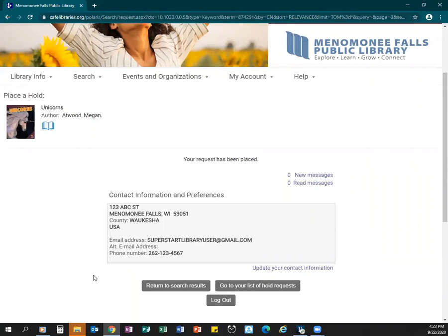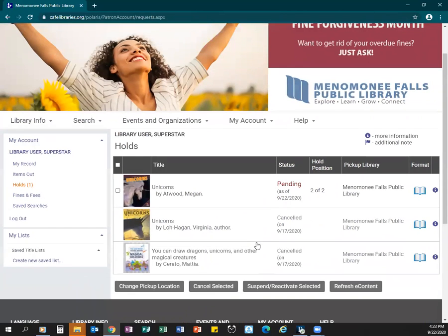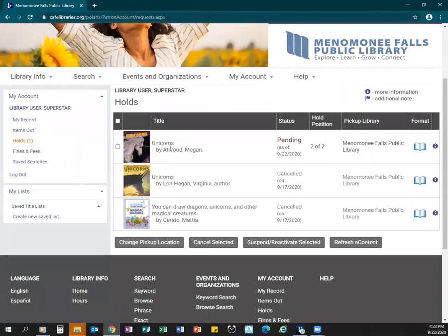for pickup. So from here, I can actually go to my patron account because I logged in before when we placed the hold. So go to your list of holds requests, and I can see that unicorns is pending. So it looks like I'm the second person on the list. There must be many copies available because pending means that it is on a list at a library to be pulled off the shelf and sent here for me to pick up.